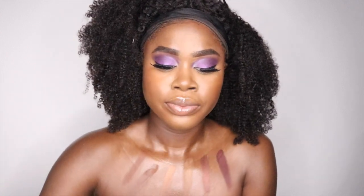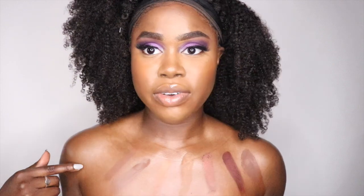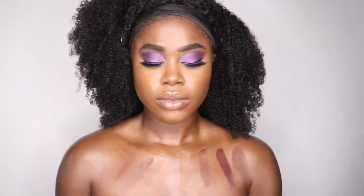So I'm just gonna show you. We have here Bronzeville. Look at that. That's even better than the Bobbi Brown. The closest that comes to it is the Bobbi Brown swatch that I have over here. But that's just so much better because it's richer. It's way richer and it's visible on my skin.